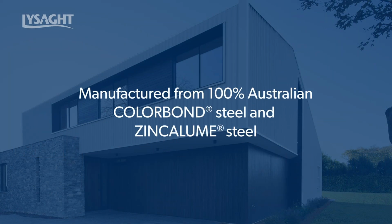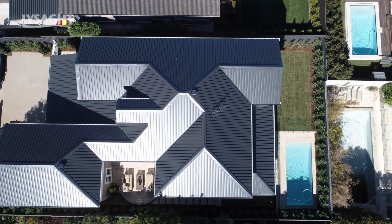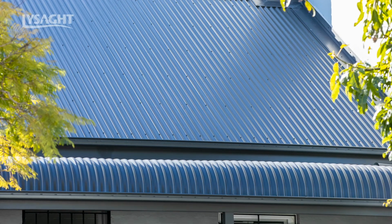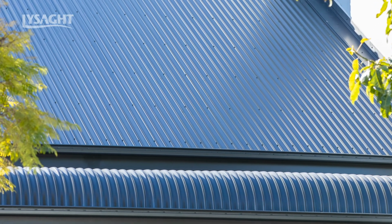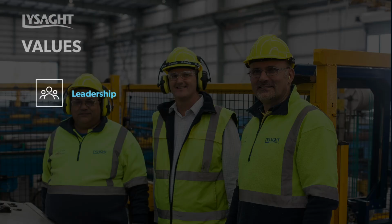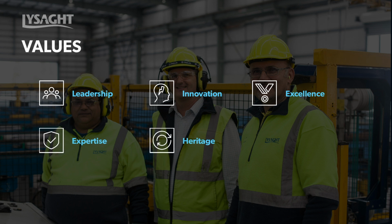Lysaght Roofing and Walling is manufactured from 100% Australian colour-bond steel and zinc-aluminum steel. Lysaght roof sheeting and wall cladding come in a range of profiles to suit many architectural styles. Our creative range of steel roofing and walling profiles can accommodate and complement many architectural styles for residential, commercial and industrial applications. Our values keep us at the forefront of the industry when it comes to product range, quality and level of service.